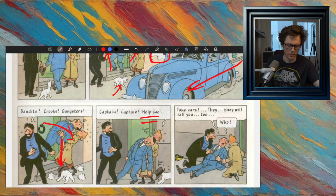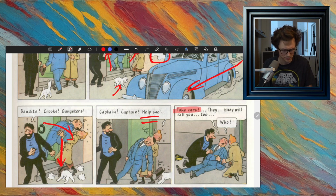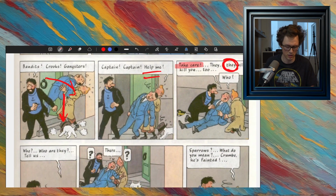They will kill you too." So that's be safe or be careful. So take care, right? Because these are very evil people, right? is what he's saying to him. But then Tintin asks, who? Who is going to kill me? Who is they? We don't know who they is. And they will kill you too, he says as he's laying there.